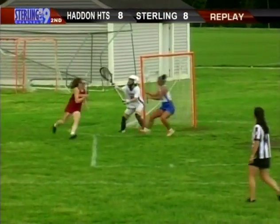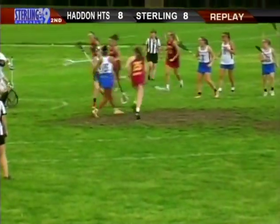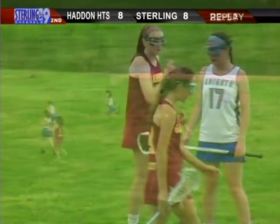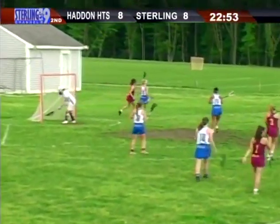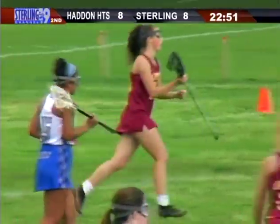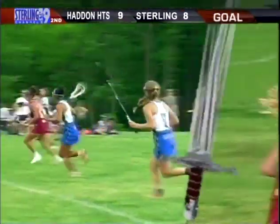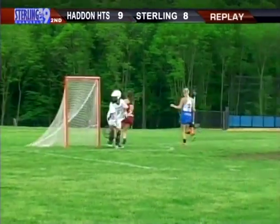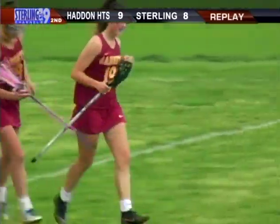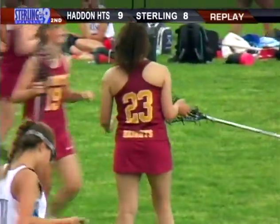So just a great back and forth game with Sterling getting out to an early lead. Just making a nice run to the goal. That's the first pass they've made in the midfield. Yeah, nice. And Heights gets the goal. Boy, that was just a perfect pass. You talk about hitting somebody in stride, and then she takes it one step further and finishes.